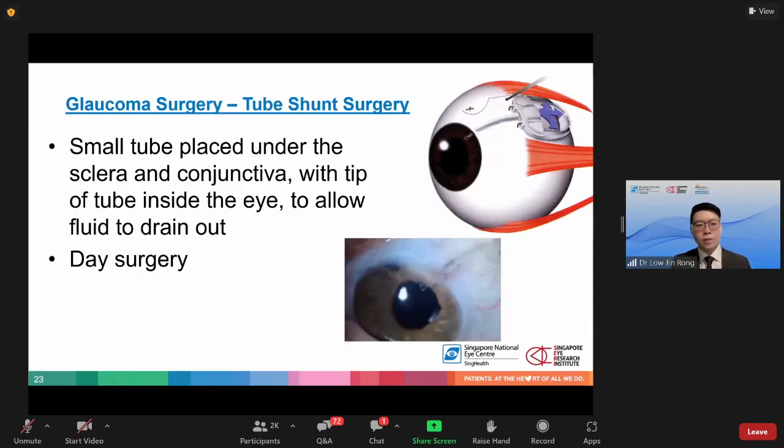Next, we have the tube implant, in which a small tube is placed through the white part of the eye and entered into the front chamber of the eye to drain fluid out of the eye, to control the eye fluid and eye pressure. It is also done as a day surgery. You can see here in the photograph a tube in the upper corner part of the eye and entering the eyeball to allow excess eye fluid to drain out in a controlled manner.